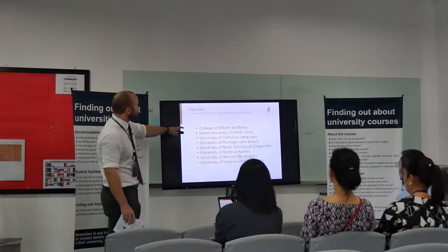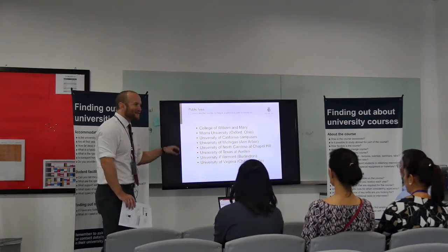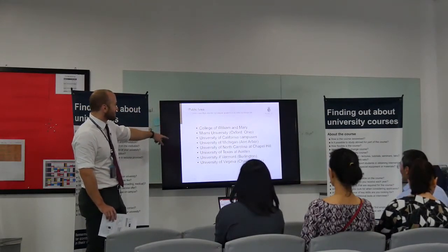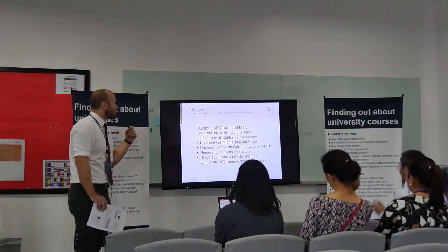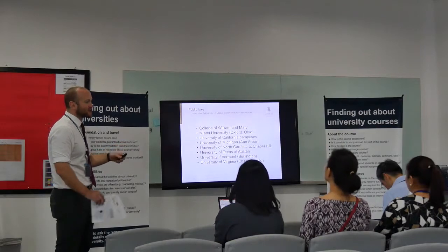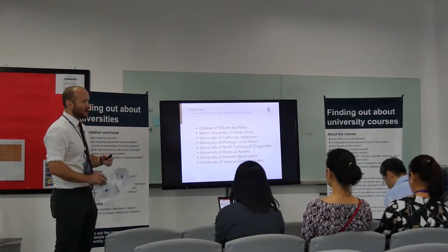Finally, the public Ivies. So these are Ivy League academics at public school prices, straight from their marketing brochures. College of William and Mary, Miami University, the UCs, University of Michigan, etc. So really strong academic schools, public school prices. So public school prices are generally lower because they're subsidized by the state. The private schools, generally a bit higher.